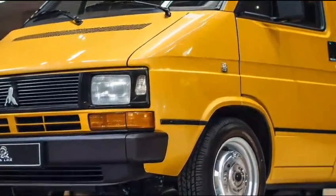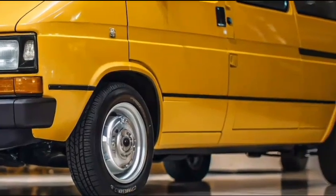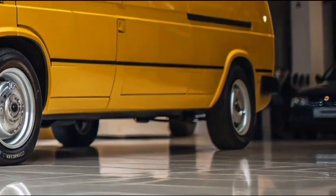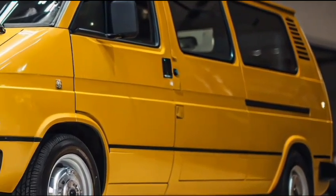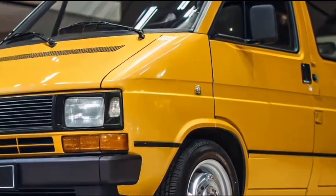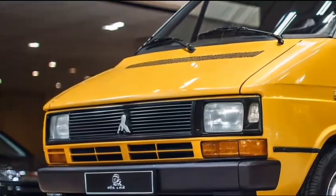Over the years, the GAZelle has undergone numerous updates and improvements, but the 1994 model holds a special place in the lineup's history. It marked the beginning of a new era for Russian commercial vehicles, proving that domestic production could meet the practical needs of the public. Its success paved the way for newer, more modern versions, but the original remains a symbol of functionality and resilience.